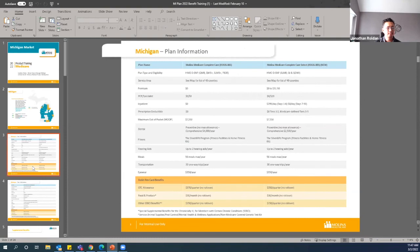And then here are the products. The brief overview: we offer two D-SNP plans. This H5926001, that would be our full D-SNP plan. The new one is the partial, which is 005. Again, if there's any type of product information, enrollment kits that you need, please reach out to myself. Again, I will be sharing my contact information at the end of the presentation, which we are almost at.